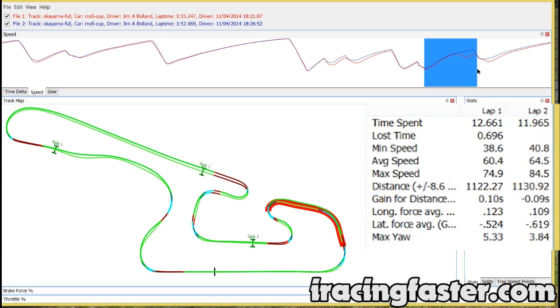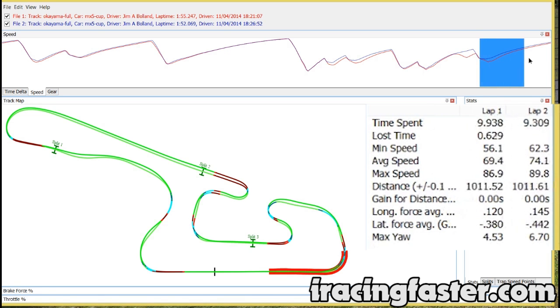Moving towards the end of the lap, again 0.7 that we've gained there, and about a 4 mile per hour gain. And then the last section of the track, a big gain of 0.7 seconds with around about 4 to 5 miles per hour. So if we look at this, you can clearly see that there's a benefit. The time seems to be coming from using the same technique in the tight and the wide line, that it seems to give us a gain.